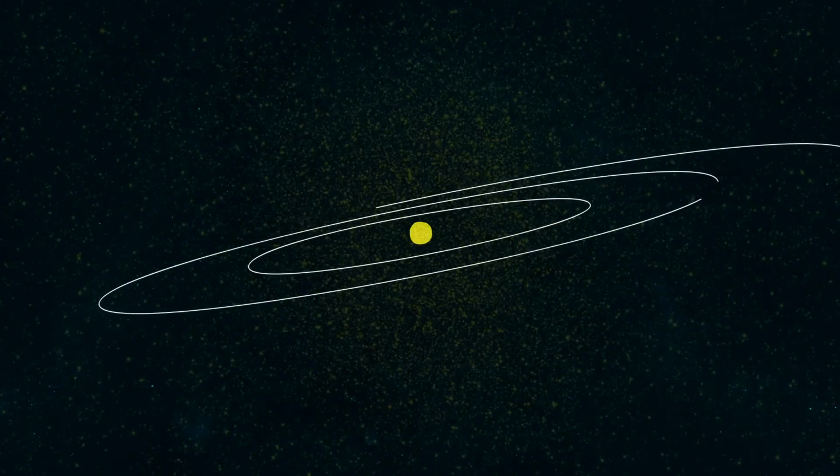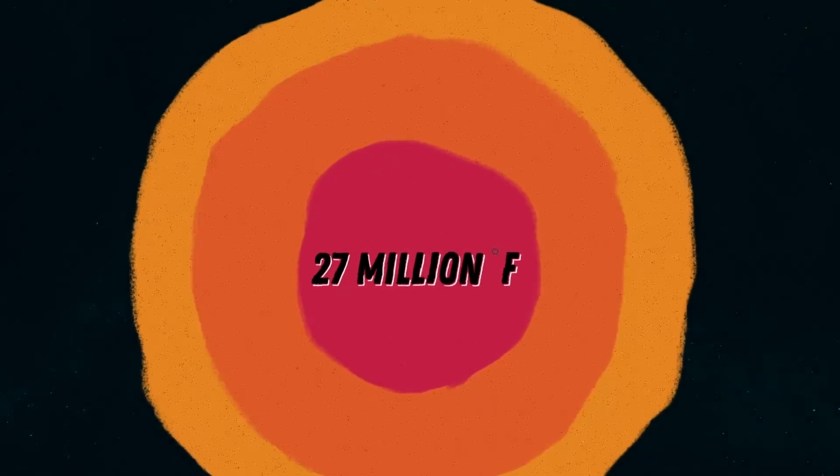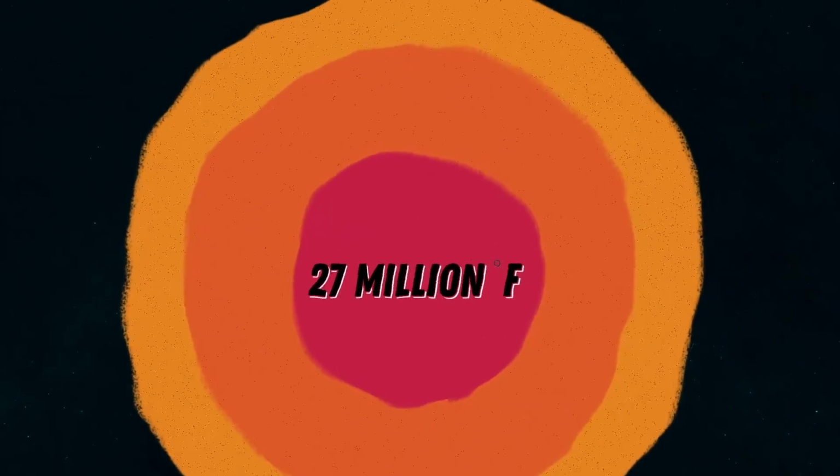The sun's core is the hottest part of the sun, but our star's temperature doesn't behave as you might expect. The core is roughly 27 million degrees Fahrenheit and 10 times more dense than gold. As you move outward, the layers of the sun become cooler and less dense. Something unusual, however, occurs when you reach the outermost layer.